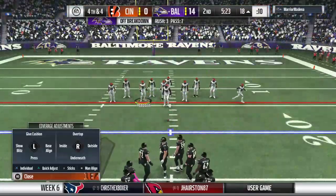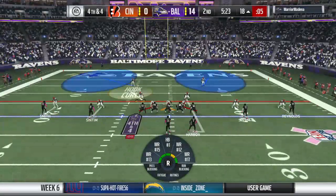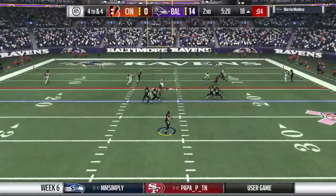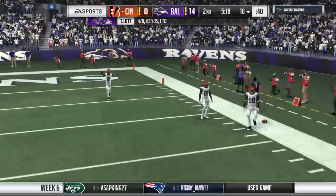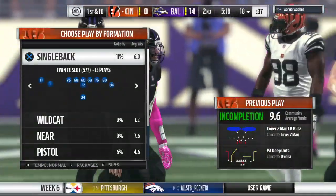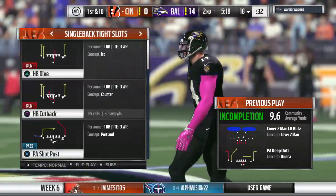And no field goal try here from the red zone offense out there. They'll go for it on 4th. He'll look to throw. And it is incomplete. The Ravens go for it but come up empty. And the Bengals will get the football back. Cincinnati now ready to take the field.